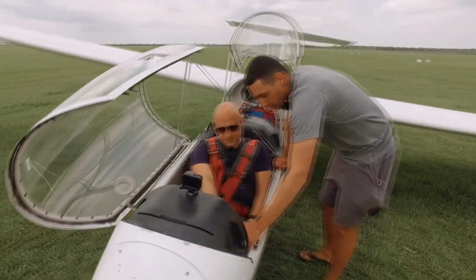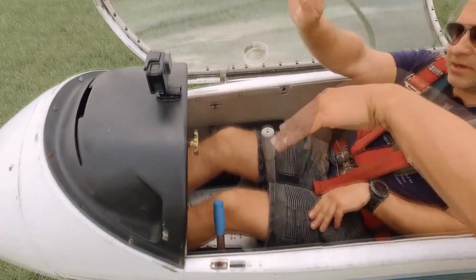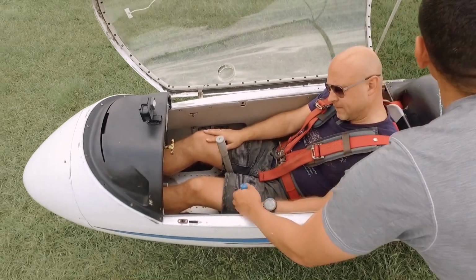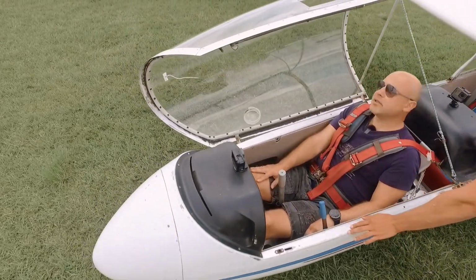Okay. So this is your trim. This is the trim for the elevator, pitch. Okay. So these are your air brakes, and if you look on the side of the wings, you can actually see them, right and left. Gotcha.